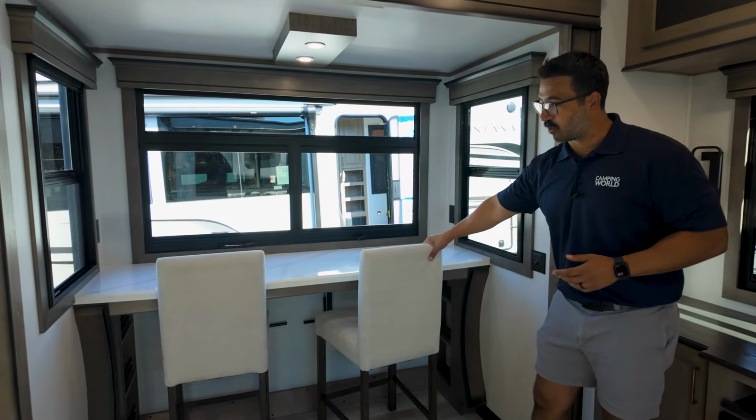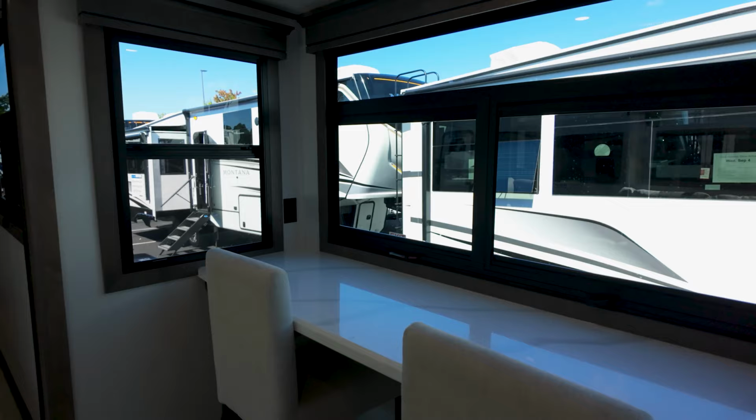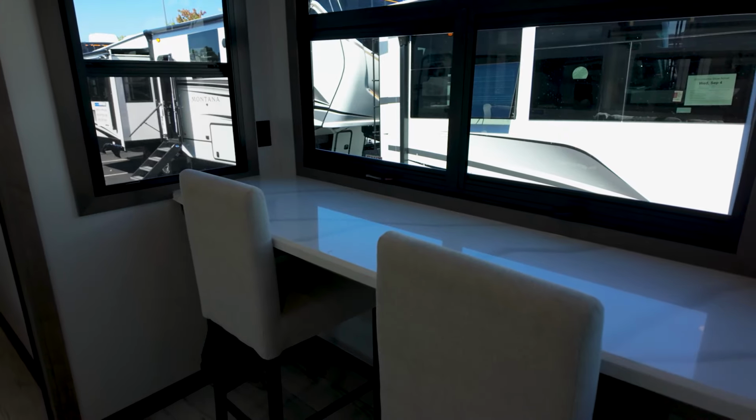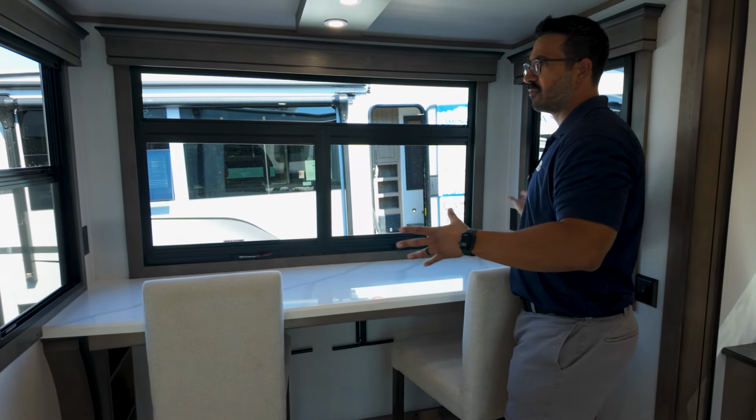Then right over here, again, you want to talk about versatility. This is why I say it's one RV that does it all, right? I love this. You can sit here, you can have your morning cup of coffee, your breakfast, you get a view out to your campsite. This whole thing is beautiful views.